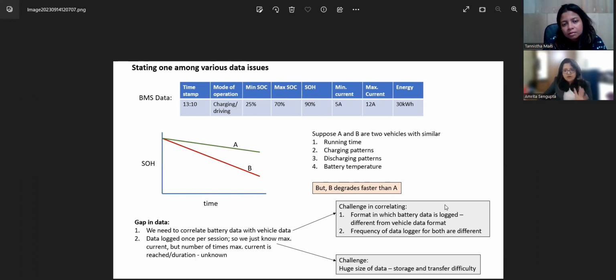So BMS logs the data in this way. It is just an example. It is a little complicated when you see it. It has some different format, but overall, this is the information that you get. You get a timestamp, then the mode of operation, whether it is charging or discharging. Only when the battery is running do you get the data. When it is at rest, you do not know anything about it. Then within this timestamp, what is the minimum SOC and the maximum SOC? SOC means state of charge.